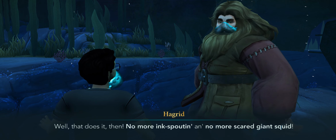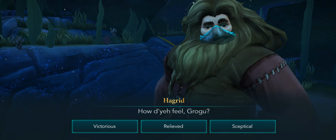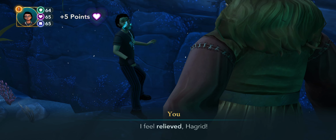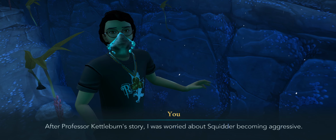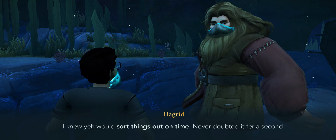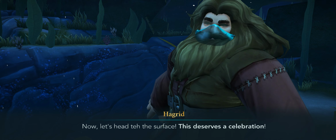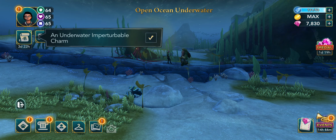Well, that does it then. No more ink spouting and no more scared giant squid. How do you feel, Grogu? I feel relieved, Hagrid. After Professor Kettleburn's story, I was worried about Squidder becoming aggressive. I know you would sort things out on time. Never doubt it for a second. Thank you, Hagrid. Now let's head to the surface. This deserves a celebration. Time to party.